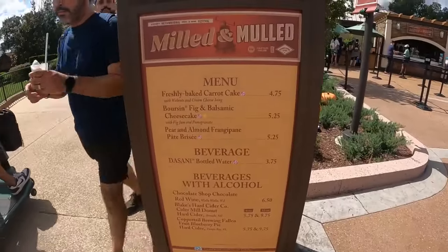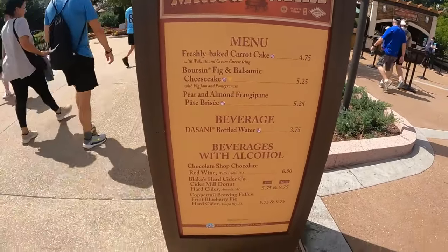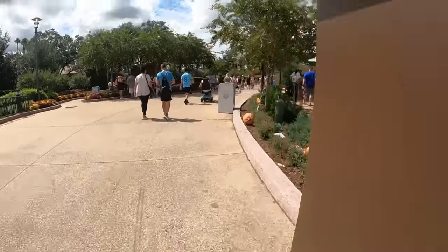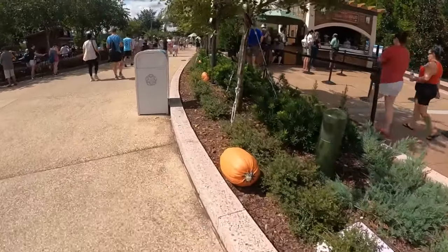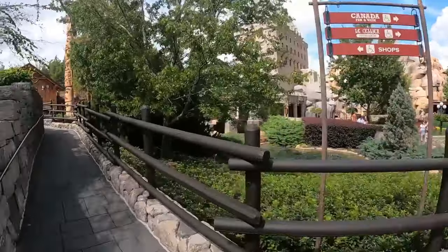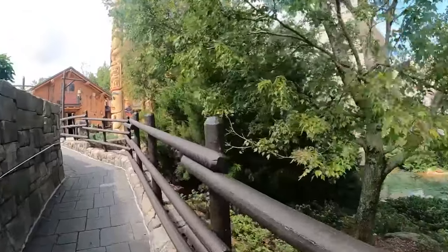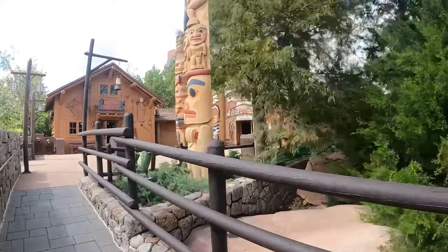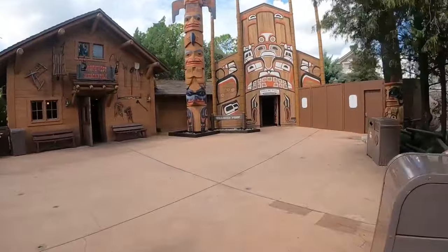Here is the red and mold. There's a carrot cake. I really like carrot cake, but I don't know. Let's keep going. It's really, really cute. And I really like the pumpkins that Epcot put out this year. Okay, so I looked at Canada's menu, and it has a bacon and cheddar soup, and it has filet mignon, and I really wanted to get it. It smells so good. However, the line was super long, so I might go back. But I thought, let's take a look up here.